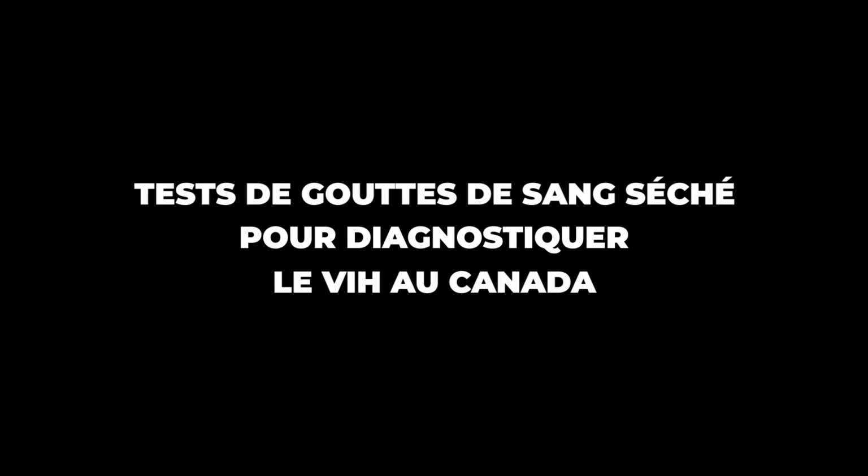Dry blood spot testing is a relatively new method for testing. However, it's been with us for about 20 years. Essentially, it's a novel way of collecting blood without having to use venipuncture. And venipuncture is what everybody's familiar with: the use of a needle and a tube.